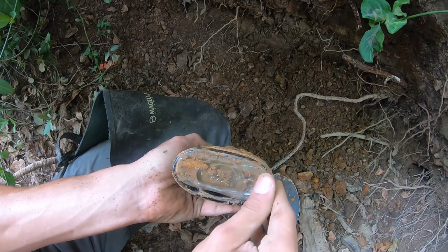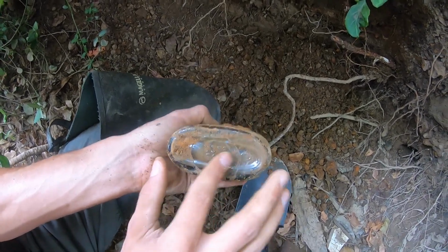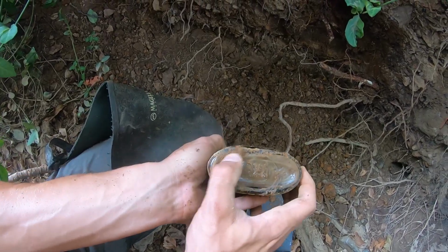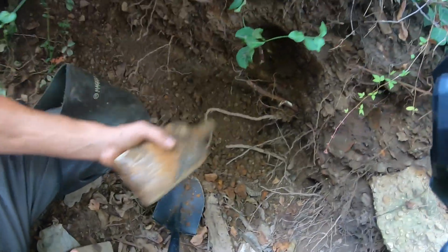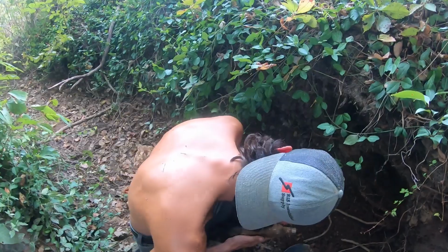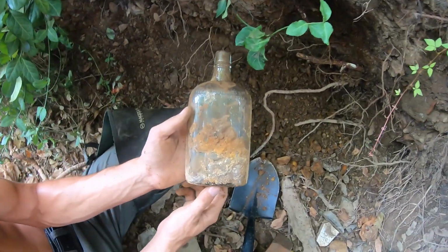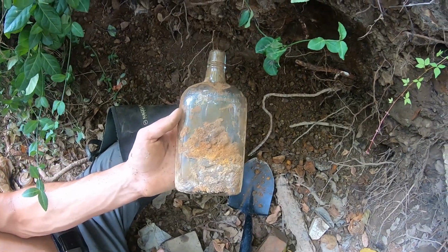But let's see if we can get a date code off of it. Actually, looks like this guy might be from '64. So it's a lot newer than the rest of this stuff that's in here. But it was a little bit higher up, so who knows how old all this trash is in here. Still a paper label whiskey bottle. Doesn't belong in the creek, and we'll go ahead and grab it and get it out of here.